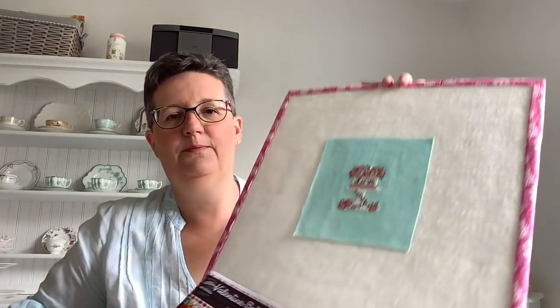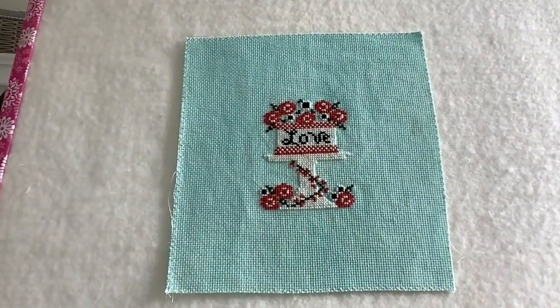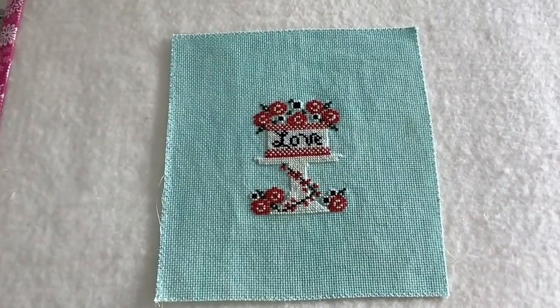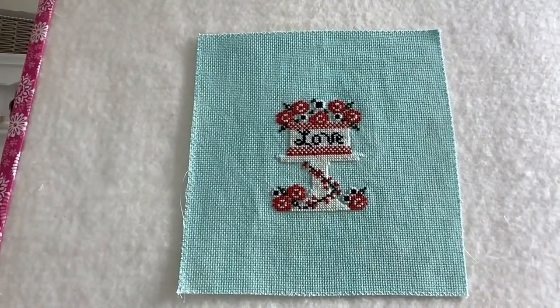And here it is. It was stitched on a piece of 18 count Aida that I had dyed at home with some Dylon vintage blue dye.